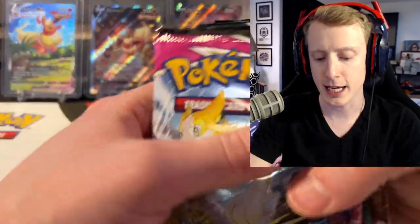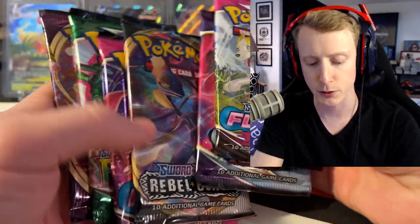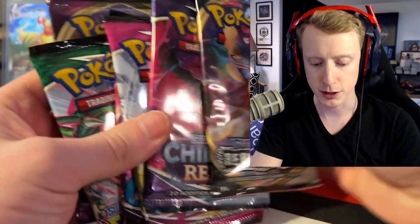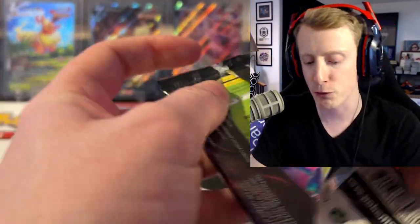All right, and in these, it comes with Fusion Strike, Chilling Rain, Rebel Clash, Evolving Skies, and Vivid Voltage. We're actually going to open up Rebel Clash, Fusion Strike, Evolving Skies, and then Vivid Voltage. Chilling Rain after Rebel Clash. All right, let's crack into these packs. Starting off with Rebel Clash.